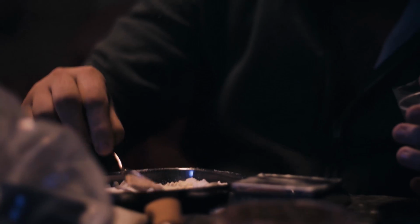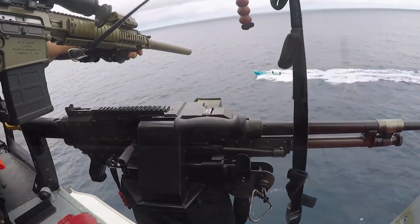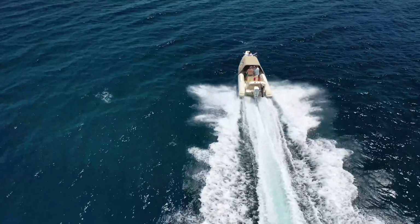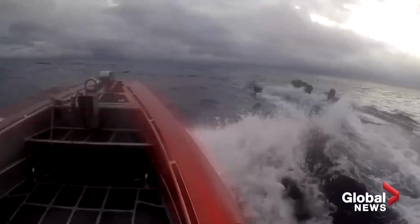Every year, hundreds of thousands of kilos of drugs are smuggled across the U.S. border. A large majority of this smuggling occurs on fast, stealthy vessels called narco boats. There are three kinds of narco boats: that go fast, that go slow, and the narco sub.